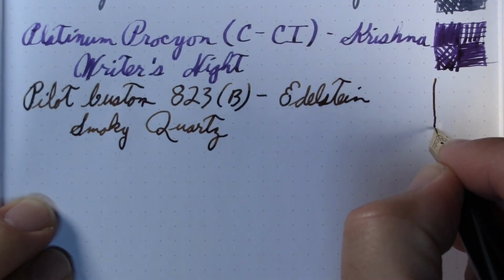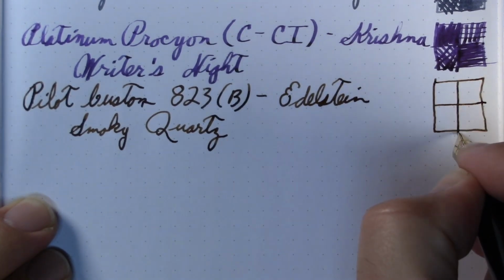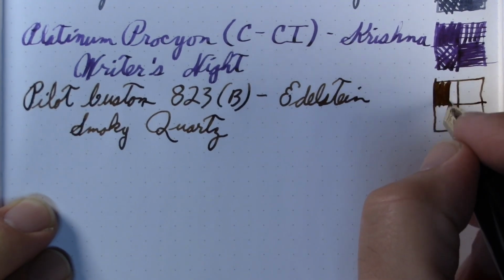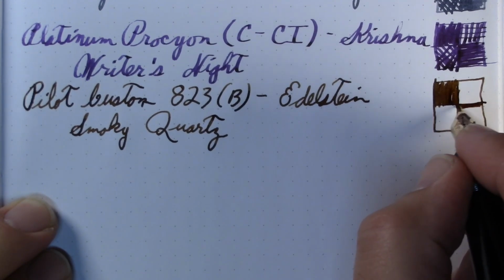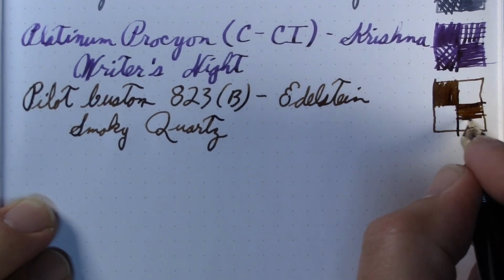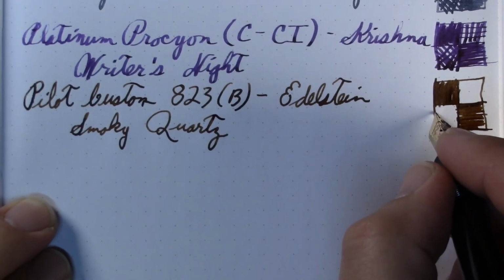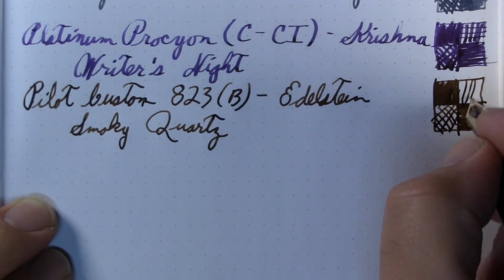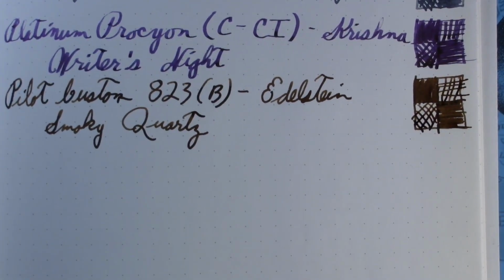Just a beautiful brown. Discontinued, it's one of their special edition colors. On a kind of side note, you're going to see Edelstein Onyx appearing in my daily writer pen after I use up that Montblanc black. That's my next one. That's a pretty full bottle, so I think the Lamy 2000 is going to make its triumphant return for that ink.